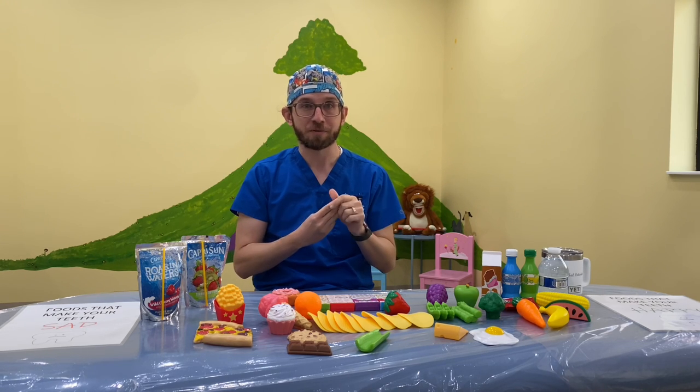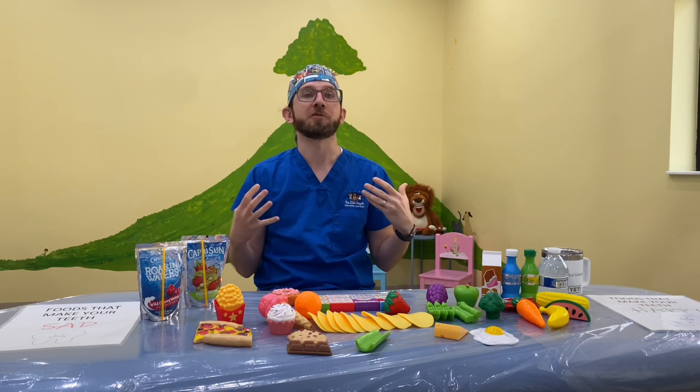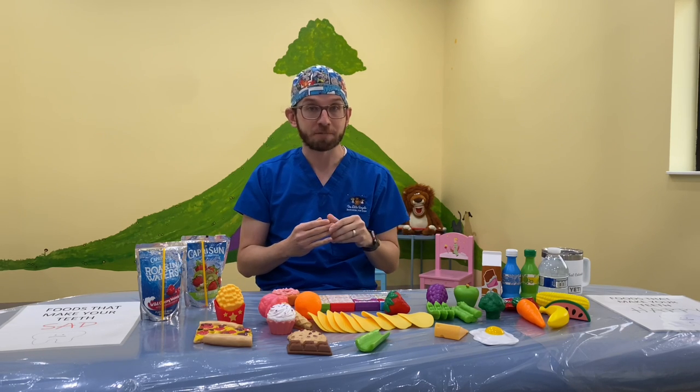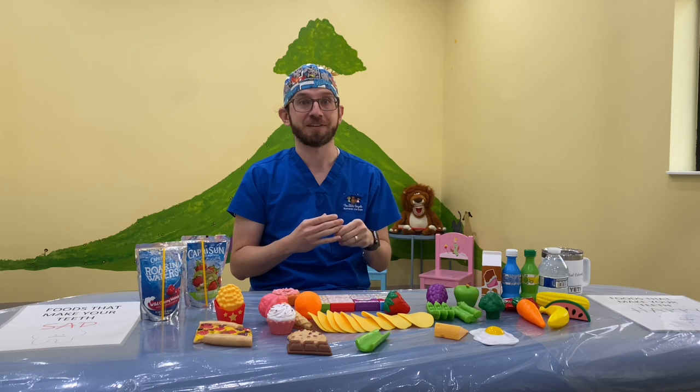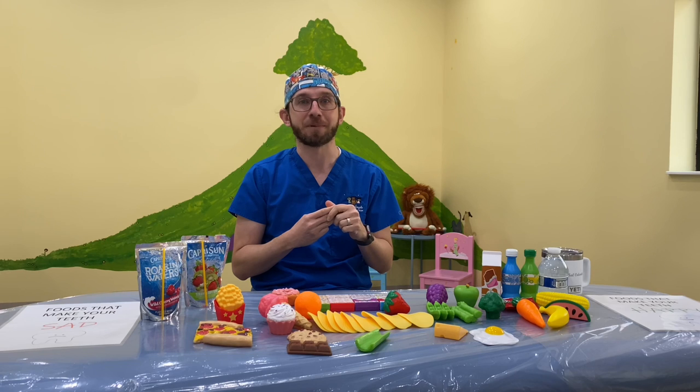The third thing that we worry about is the duration, how long this kind of food interacts with and sticks to your teeth. If it's something that will be lingering for a long period of time, that becomes a problem too, because how long it stays there gives the bacteria or the sugar bugs more opportunity to take advantage.